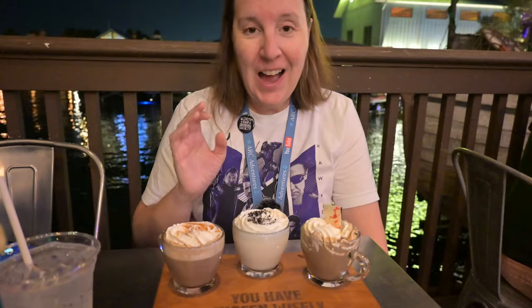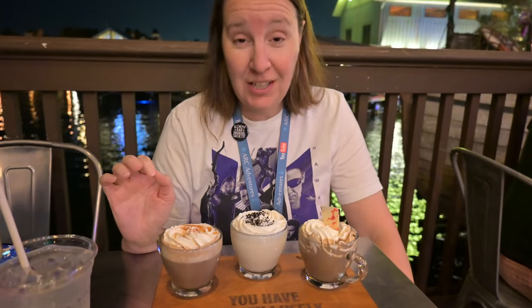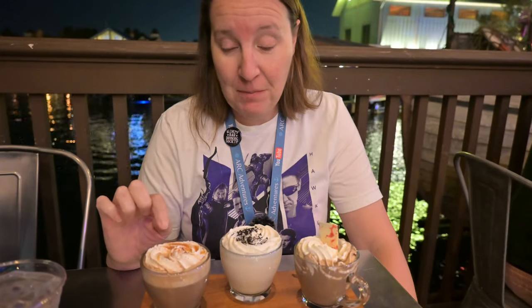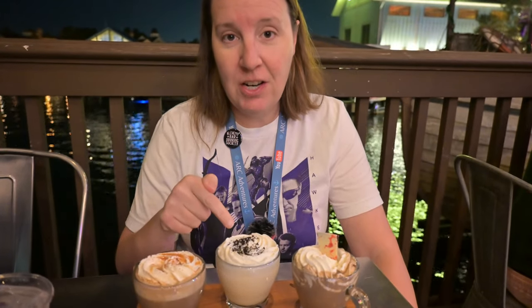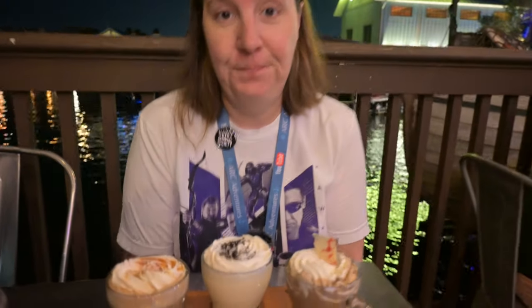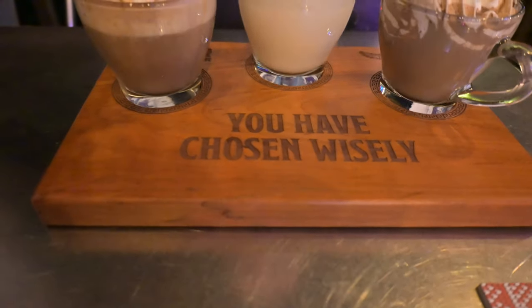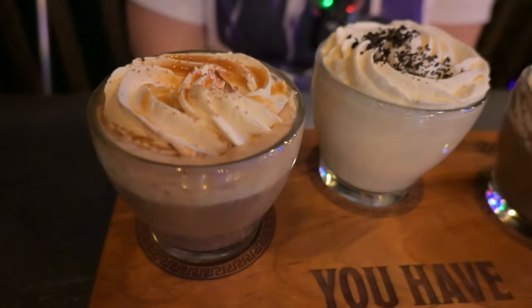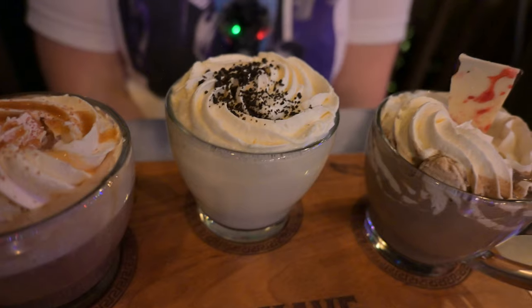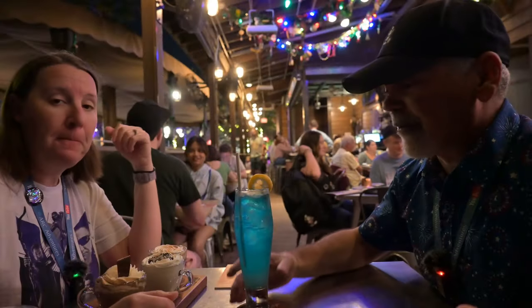Whoa. So I'm probably going to be a little biased because I love salted caramel, so that's probably going to be my favorite. Then we're going to go cookies and cream, but I don't know. I haven't tried any of them. All right, let's see what they look like. Oh, and it looks like they use the Choose Wisely flight board. Yeah, salted caramel, cookies and cream, peppermint bark. Those look awesome. Okay, we're gonna try these.